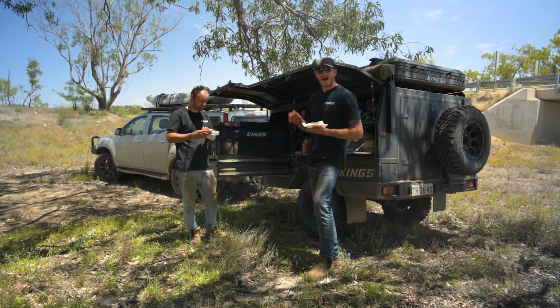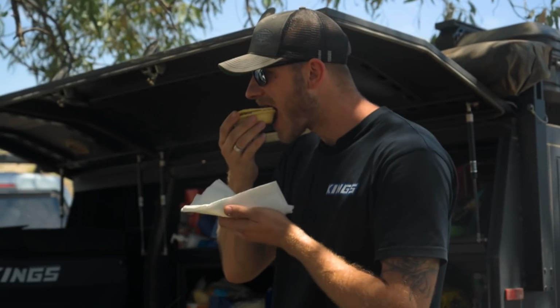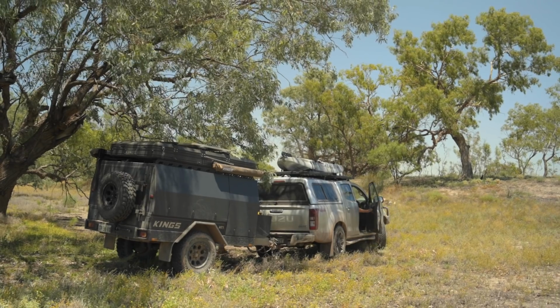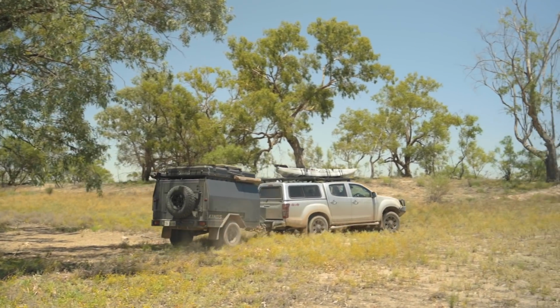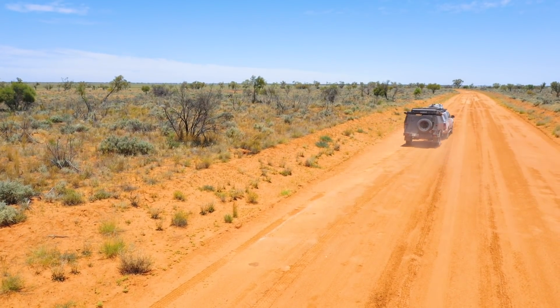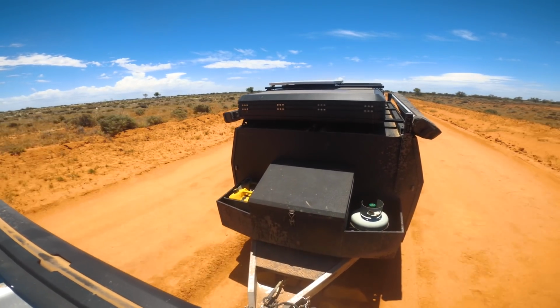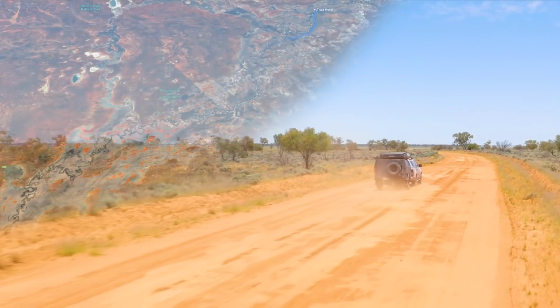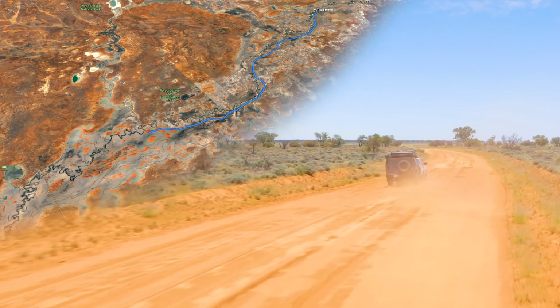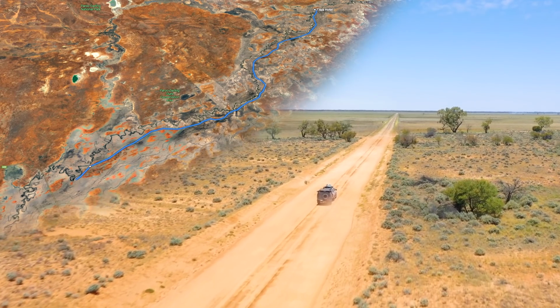How good is that? 100 k's out from Wilcannia, we've got fresh pies baked in the 12-volt oven here. Unreal. With lunch sorted, we are back on the road, and all of a sudden the scenery is changing again. But there's no time to slow down because there's still heaps of miles ahead of us. But that is the beauty of having this setup. We can pull over, have a quick lunch, and be back on the road in minutes.